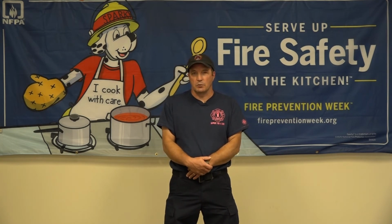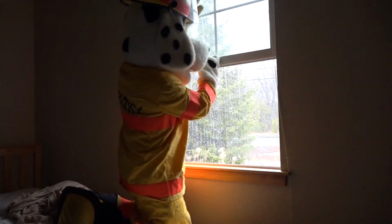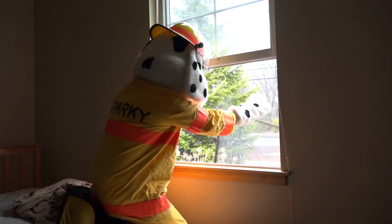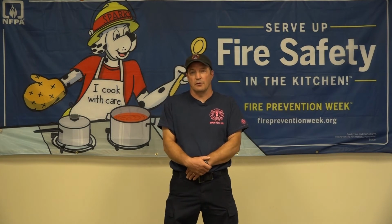The next thing you would do is go to your window. And this is why it's very important that there is a window in your bedroom. At that point, you can open the window, push out the screen if you can, and then you can get the attention of somebody outside. Now, who could be outside? Well, hopefully the firefighters or other family members. What are some ways that we could get their attention?